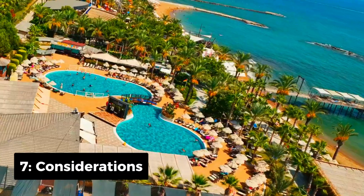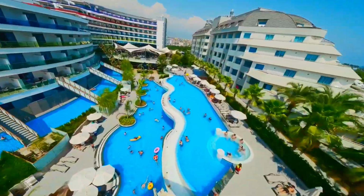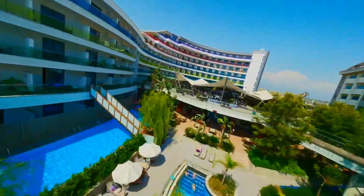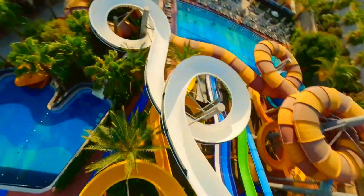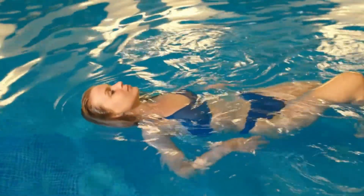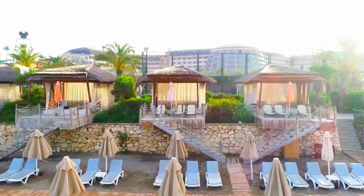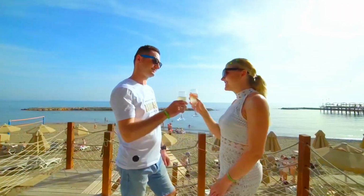Crucially, Long Beach Alanya shuts down entirely from November 25th to March 1st, making it a strictly seasonal resort. And even within the open period, some amenities have limited dates. The outdoor pool and beach facilities are only guaranteed between March 17th and November 19th, so guests traveling near the edges of the season should expect scaled-back operations, especially for bars and outdoor dining.